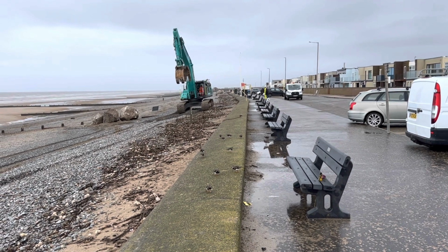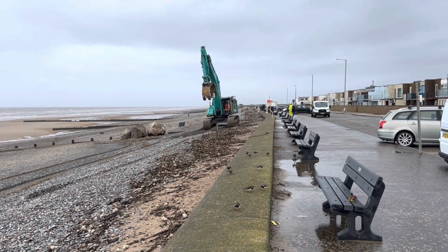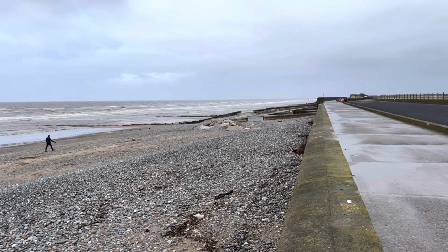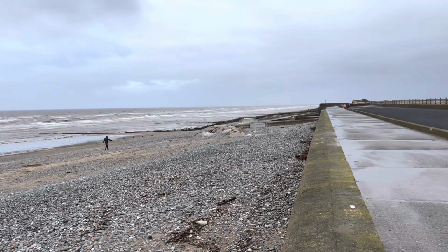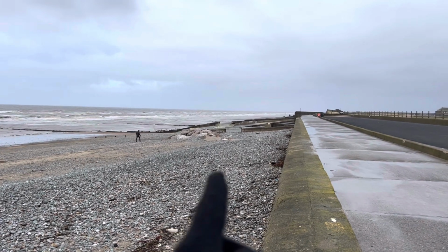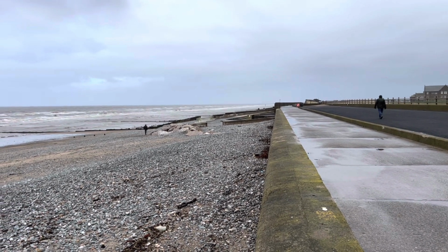So he's just had his load of rocks delivered, and now I think he's probably waiting for the next one. If you come down to the beach today, you'll be wondering what they're doing. That's where the rocks go up to, what we saw in our last video. They're just stuck out of the beach slightly because they need to lift it up in this corner here where the water outfall is. So they will eventually disappear under the beach like all the ones in front of them.